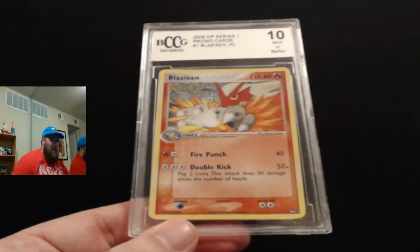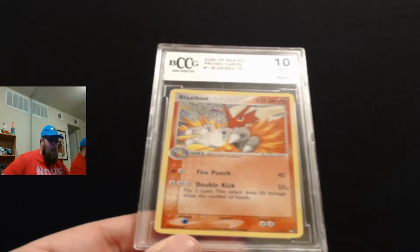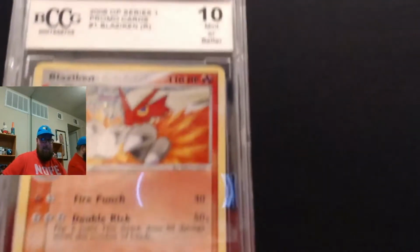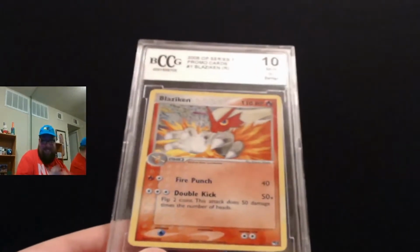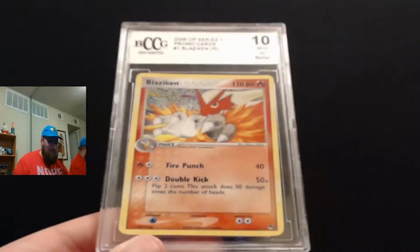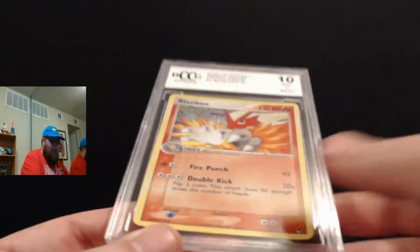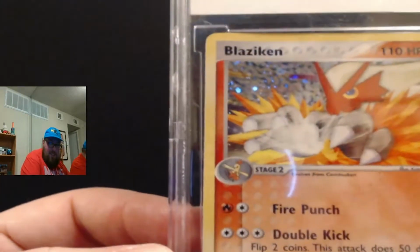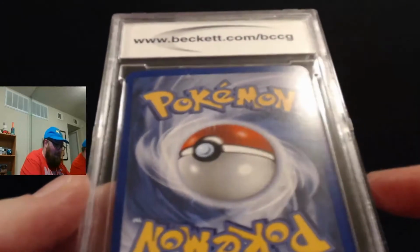BCCG, there we go. But it is a 2006 Series 1 pop card, Blaziken. And as you might see, it is a 10. I really don't know much about this grading service. I don't know, a 10 mint here might be 9 or even an 8. I don't really know. I mean, the card itself looks fine. There doesn't seem to be any real issues with it. The back looks fine as well.